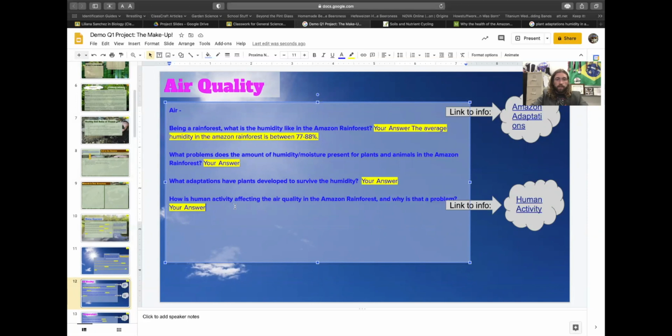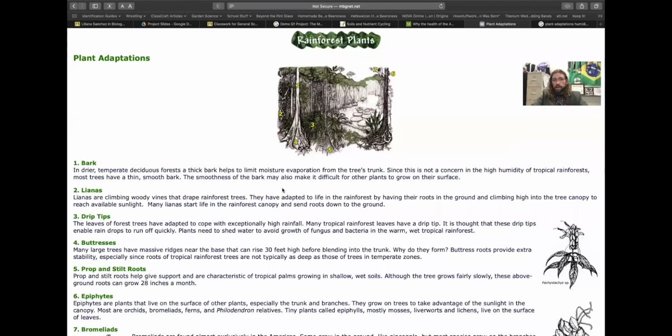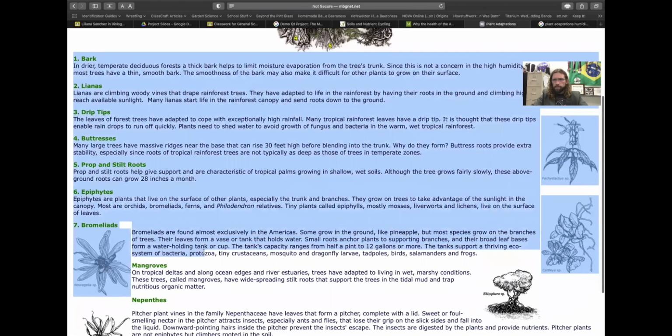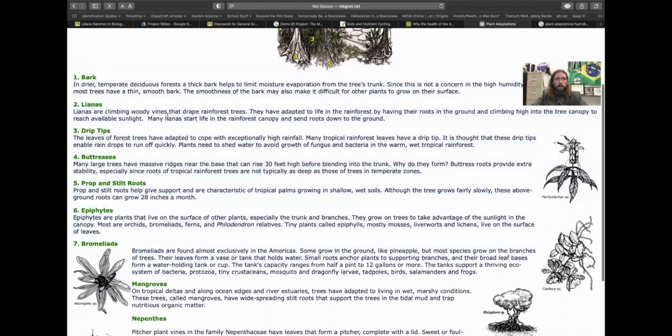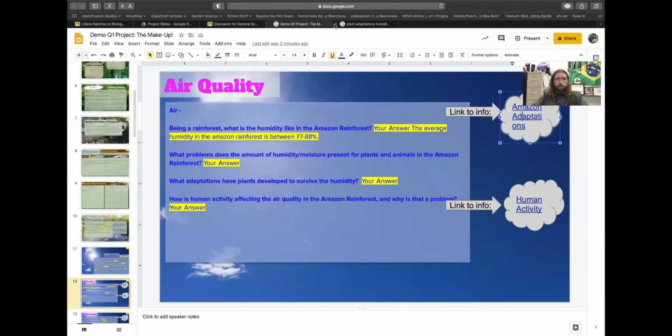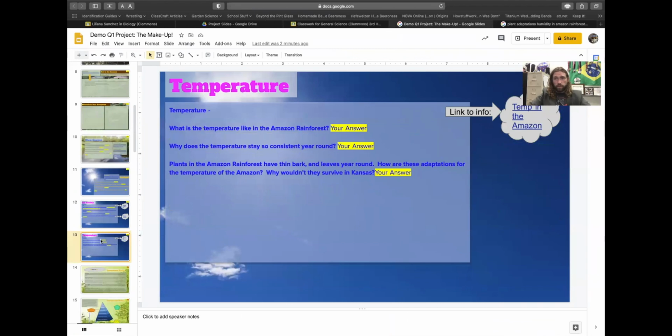How is human activity affecting the air quality? I have that right there. And oh, by the way, for adaptations, I posted that link in here that goes through the different adaptations it has. Okay, so use some of this stuff and explain it. That's how you fill that out. Close some of these links out. All right. Last one for this section. So this is a longer video for one section, but I want to make sure you guys know how to go about doing all this.